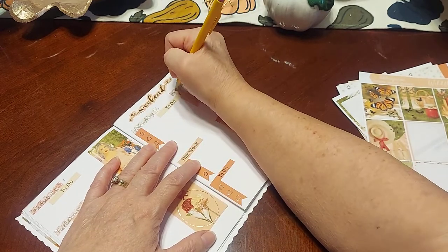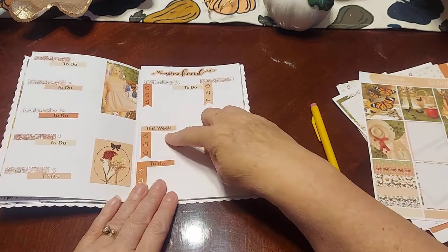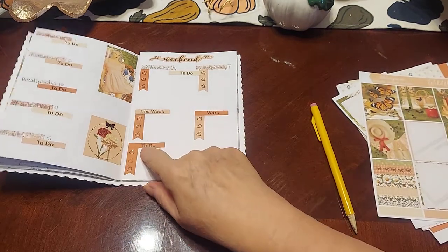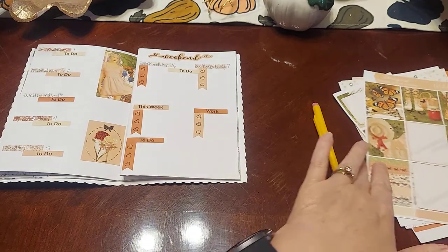And then Sunday. And then I will go and list the things I need to get done this weekend. Things that were major things for this week to get accomplished, or maybe events that happened this week, however you want to use this. I use this for work and then to do next week, and specifically in work, what are 3 main focuses that I have.